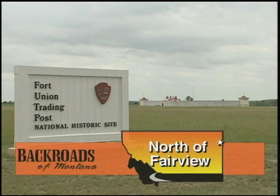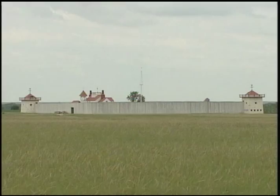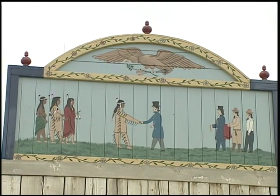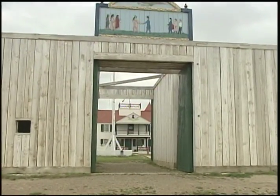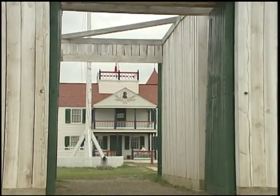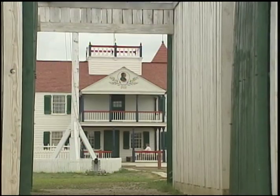Well, it was more than just a trading post. It was the best built fort on the Upper Missouri. Fort Union was established in 1828 by Kenneth Mackenzie of the American Fur Company. This fort was built to trade with the Assiniboine Indians. This was the Assiniboine Indian Territory, and each tribe wanted a fur trading post in their own territory. And so that's why this site was selected.